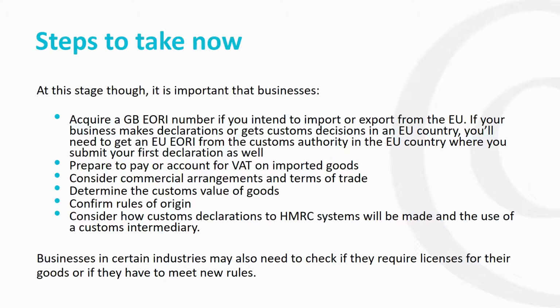At this stage, it is important that businesses acquire a GB EORI number if you intend to import or export from the EU. If your business makes declarations or gets customs decisions in an EU country, you'll need to get an EU EORI from the customs authority in the EU country where you submit your first declaration as well.